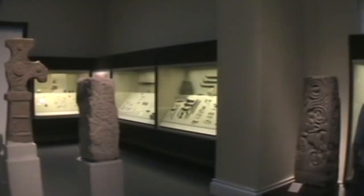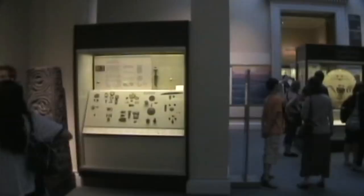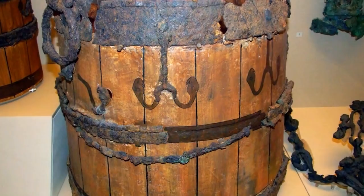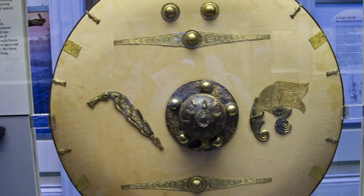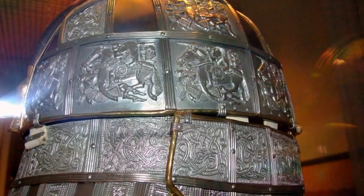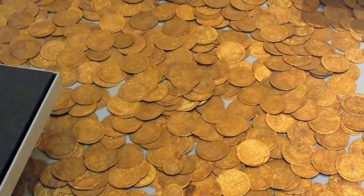In 1939, Basil Brown excavated a large mound at Sutton Hoo in Suffolk and discovered an undisturbed ship burial. Inside lay not only everyday items, but an elaborate shield and this very rare helmet. The museum commissioned an exact replica to be made to demonstrate what the helmet would have looked like in all its glory. Also found were hundreds of gold coins, worth millions at today's rates.